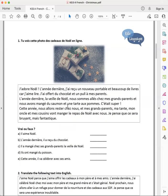I bet some people are going to argue that's faux because, well, he doesn't like it. He loves it, but he feels positively about Christmas. Vrai. Okay. So, j'adore Noël is your first sentence. I love Christmas. Bon. B.